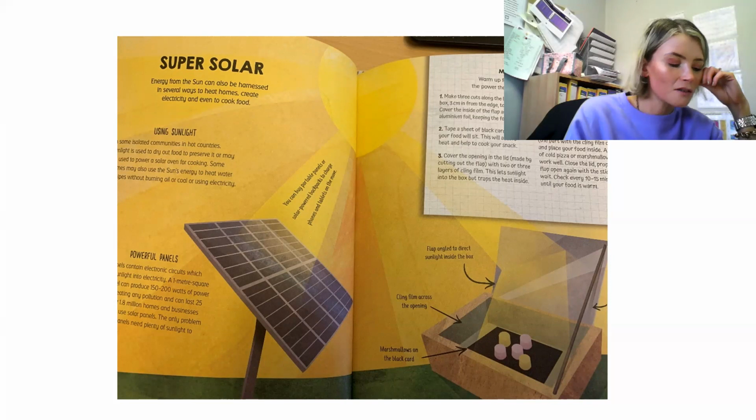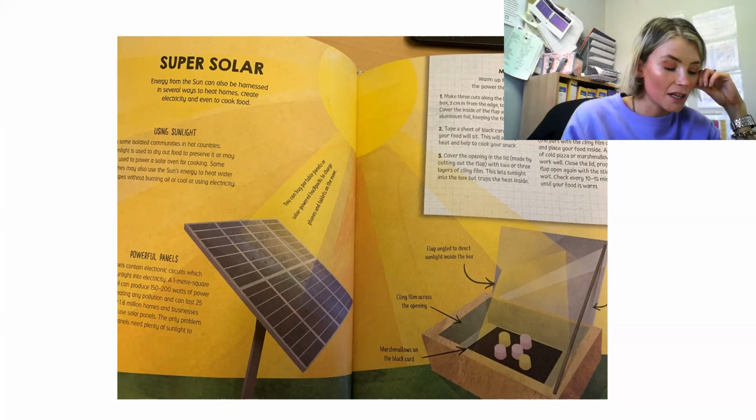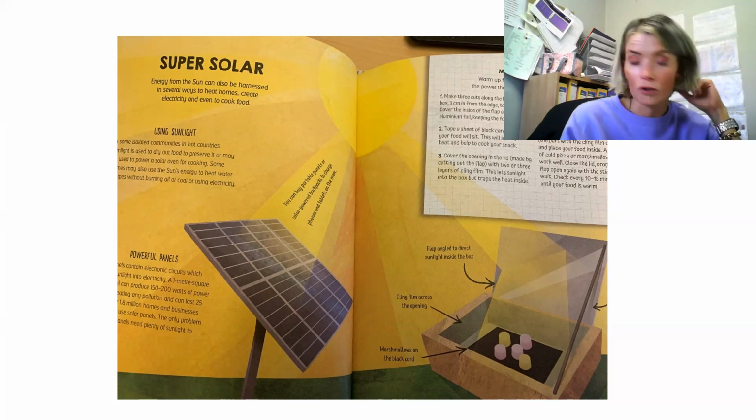Using sunlight. In some isolated communities in hot countries, sunlight is used to dry out food, to preserve it, or may be used to power a solar oven for cooking. Some homes may also use the sun's energy to heat water in pipes without burning oil or coal or using electricity.